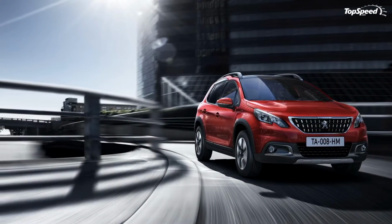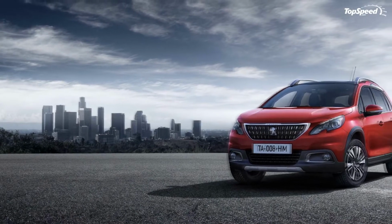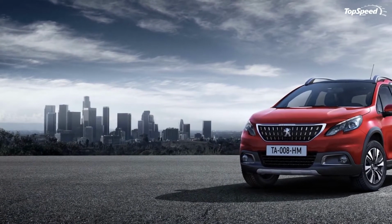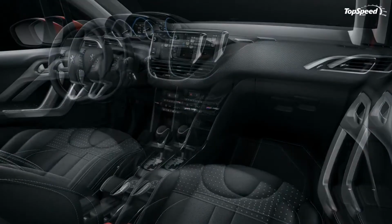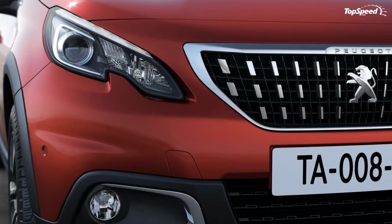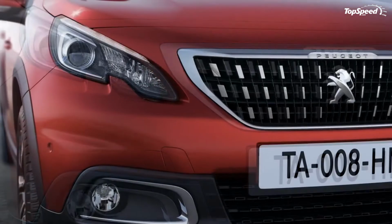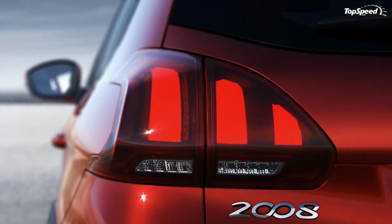As expected, the 2008's exterior styling has been brought into line with the rest of the Peugeot lineup. Changes include a new grille design with vertical chrome inserts instead of the horizontal slats. Both the lion emblem and Peugeot lettering have been moved from the engine hood to the grille. An inspired decision if you ask me, putting the 2008 in line with the brand's heritage.